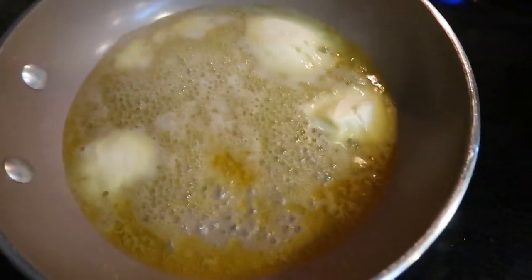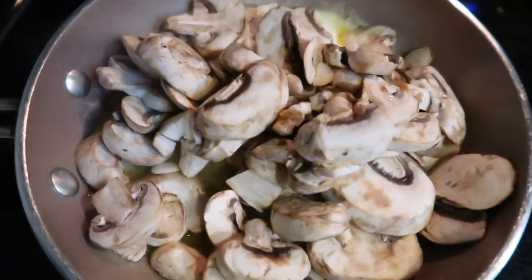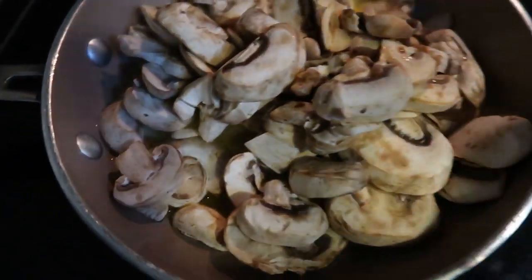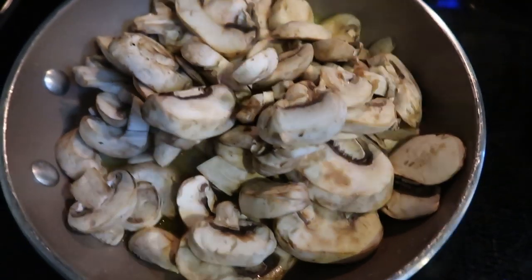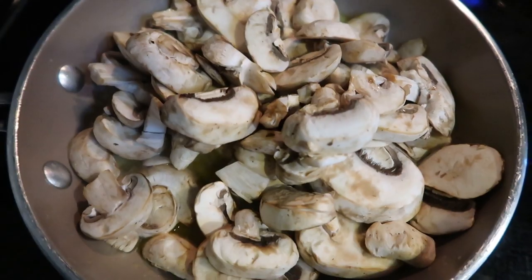And next to that, I've added 4 tablespoons of light butter to a small pan. To that, I'm going to add in my mushrooms because we wanna saute our mushrooms down in the butter. That is one of our toppings for our fully loaded burger bowl. So I'm gonna let these mushrooms get nice and sauteed.